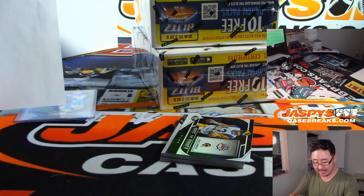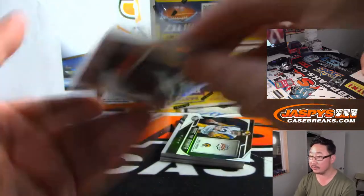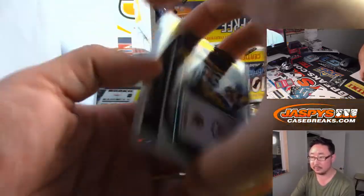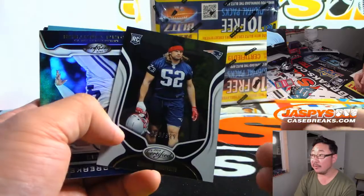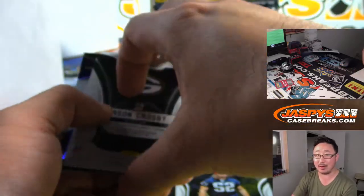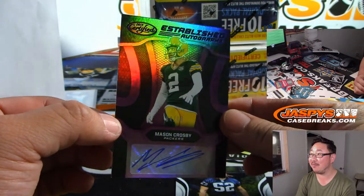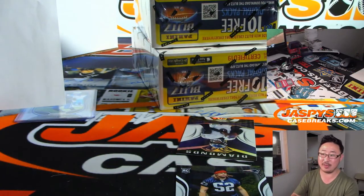18 out of 99, Ryan Finley autograph for the Bengals, Chris Parent. Frank saying, sad to see Luck retire. He was banged up. Poor guy. Yeah. I mean, well, not poor guy. But I know what you're saying. Mason Crosby, 4 out of 10, established autographs. Another kicker auto. This time for Steve Stone and the Packers.